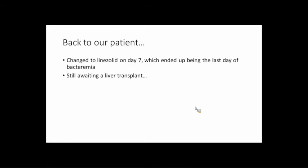So back to our patient, she was changed to linezolid on day 7 of bacteremia, but that ended up being the last positive day of her cultures. So she probably did clear on that high-dose daptomycin. Her CPK, I think, peaked at like 4,000 before it came down. So she probably could have gotten linezolid up front and been okay. But I think there's more to come on VRE and high-dose daptomycin. She's still awaiting a liver transplant.